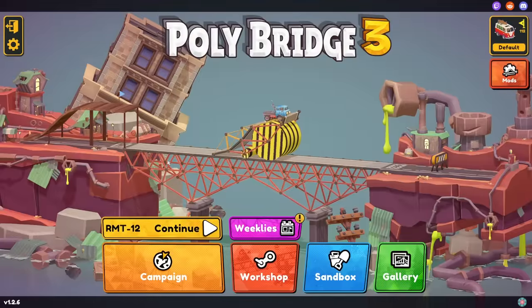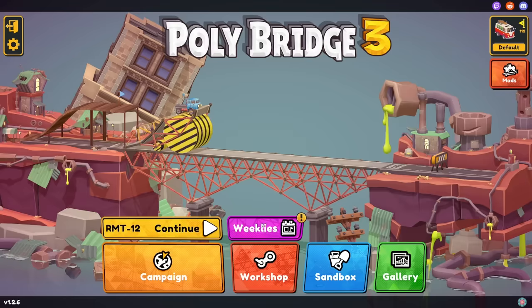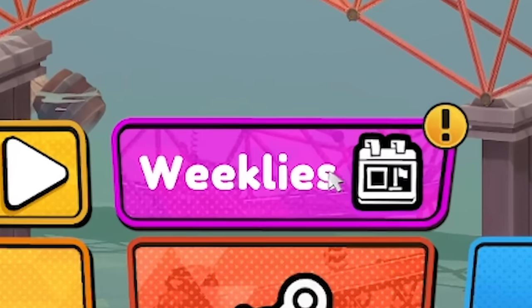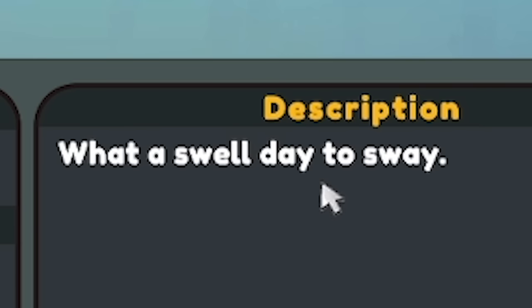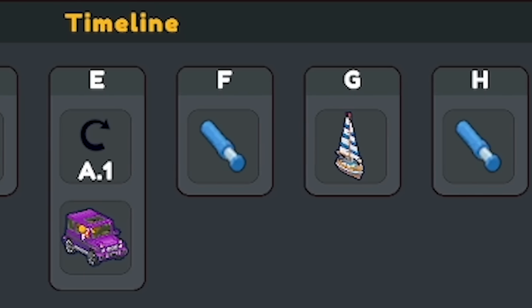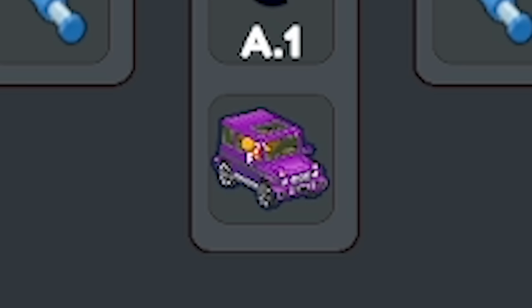Hello, fellow engineers, and welcome to Polybridge 3. Now, there's a new weekly, so I guess we better have a look and hope it's not hydraulic-related. Alternator, what a swell day to sway. Oh my good, look how many hydraulic phases there are. Oh no, but they've used the G-Wagon.